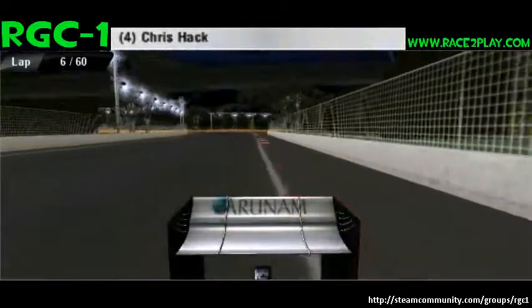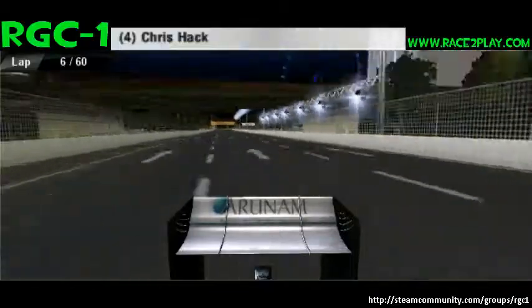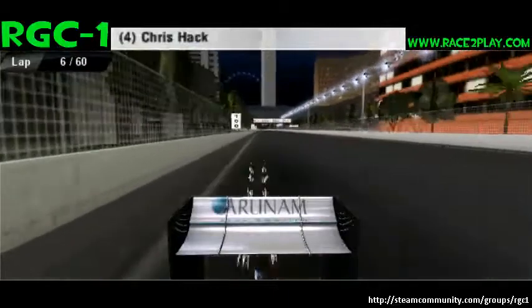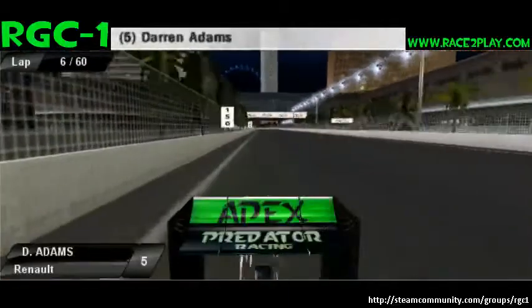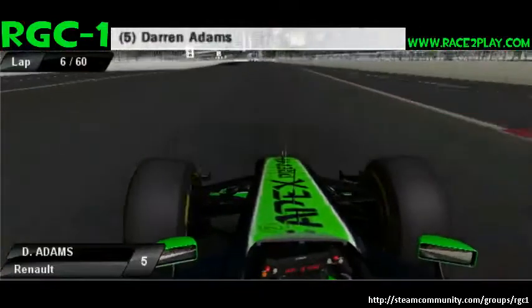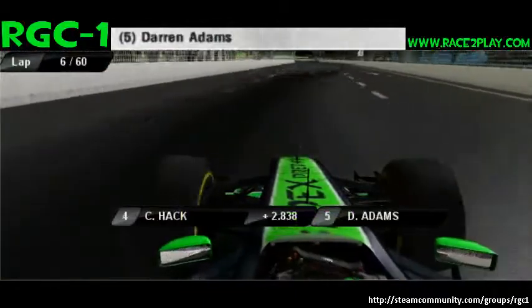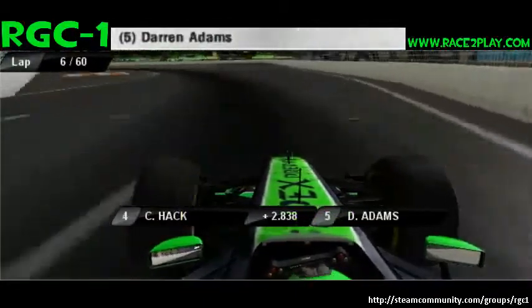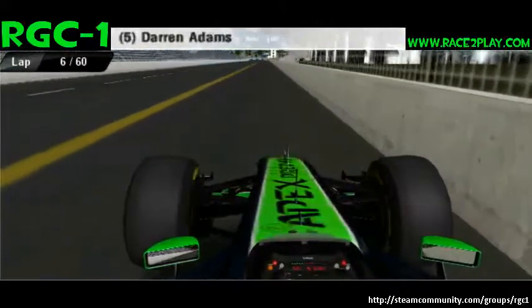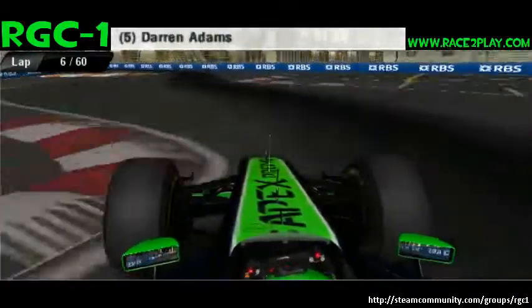Currently, Darren Adams is setting very quick laps. Resets fast lap a couple of times in a row at the moment, so he is really coming on strong very early on. Lots of sparks at the back of that one. He's currently 3 seconds adrift of the Chris Hack machine. But I imagine if he keeps resetting fast lap, he's going to be right up there real quick within the next couple or so laps.